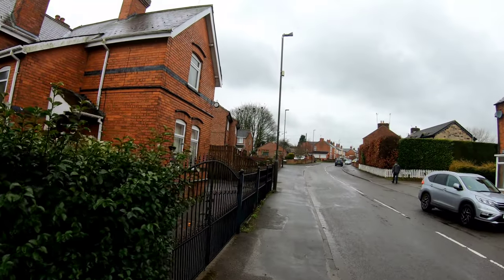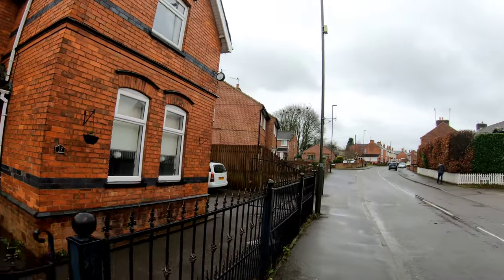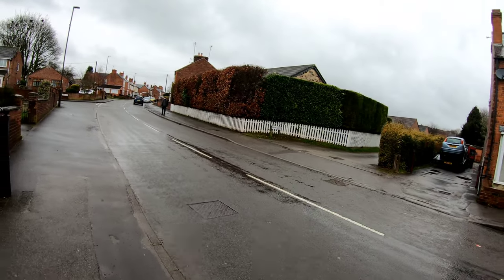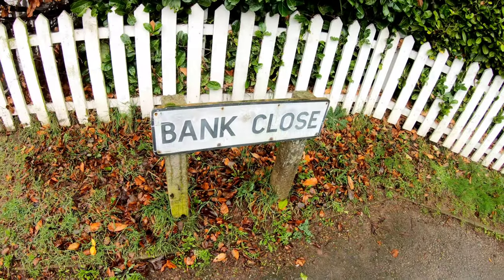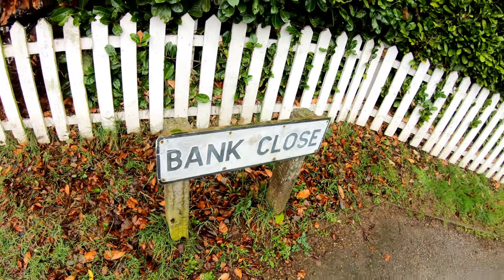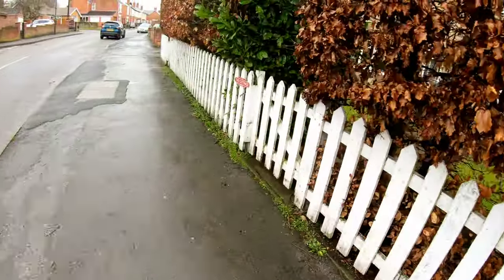So here's the old station Master's House. Clock still on the wall there. So this is where the bridge would have gone over. As you can see, nothing left. You can see these little remnants that there used to be a line here, Bank Close. It used to be an embankment just going off down there. Someone pointed this out in my last video.